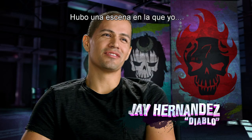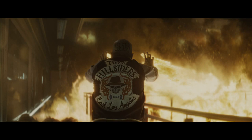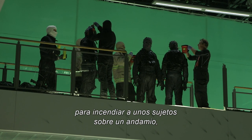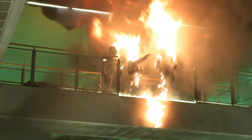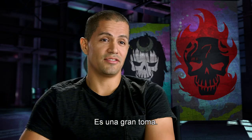And then there's this one scene where I kind of save everybody's ass. That was a massive effects thing where they had set up a flamethrower to burn these guys on this, like, scaffolding. And then they come tumbling down. It's a great shot.